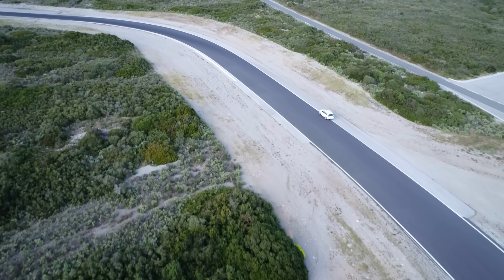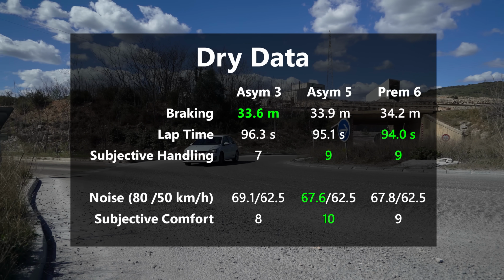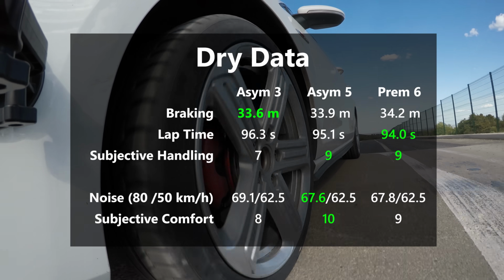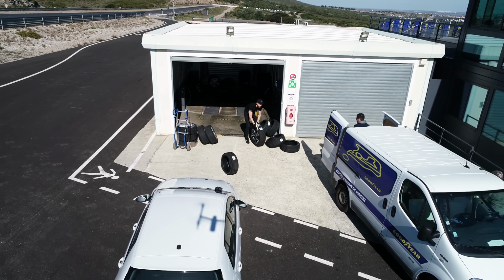During the comfort testing, the Goodyear Eagle F1 Asymmetric 5 proved to be the best of the group. It rounded off the bumps and road imperfections a little bit better than the other two tyres, and although the noise inside the cabin was broadly similar, it was a lower pitch and more tolerable. So now we've done all the testing, let's conclude the day.